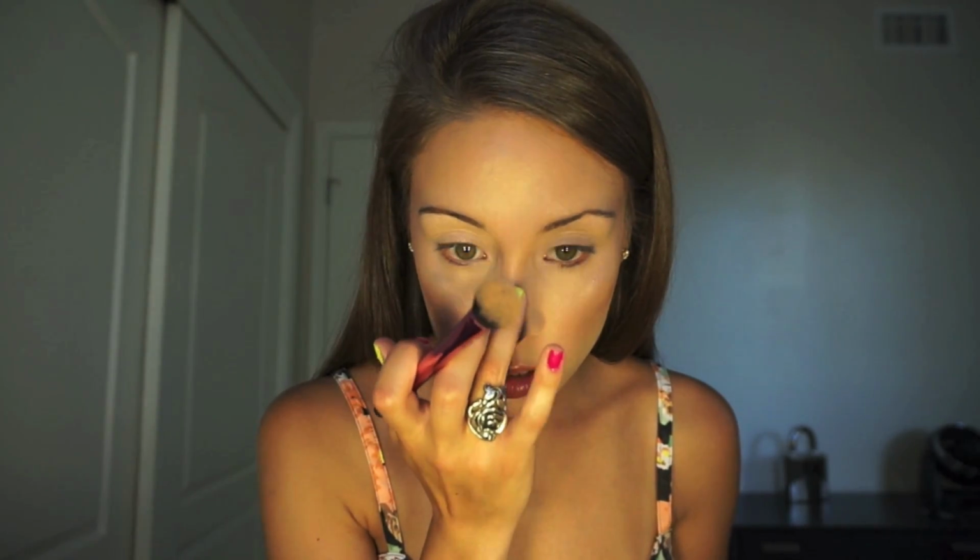Taking a little on my finger, I'm going to put it on the tip of my nose. Occasionally I'll put it down the center of my nose as well, but I really like it on the tip to, again, emphasize that kind of button nose look. And then I always put it on my Cupid's bow. And this will give you a more pronounced upper lip.